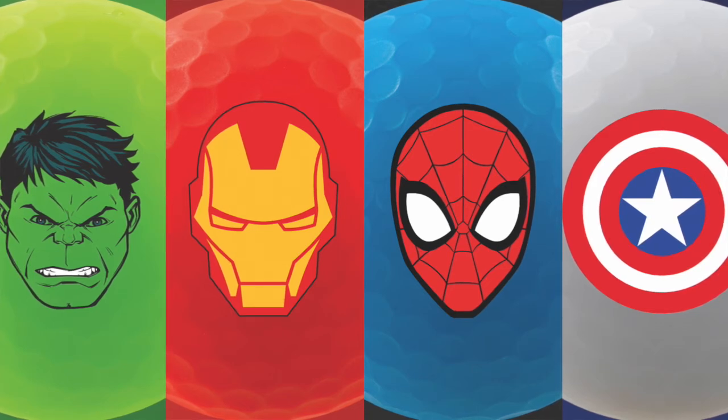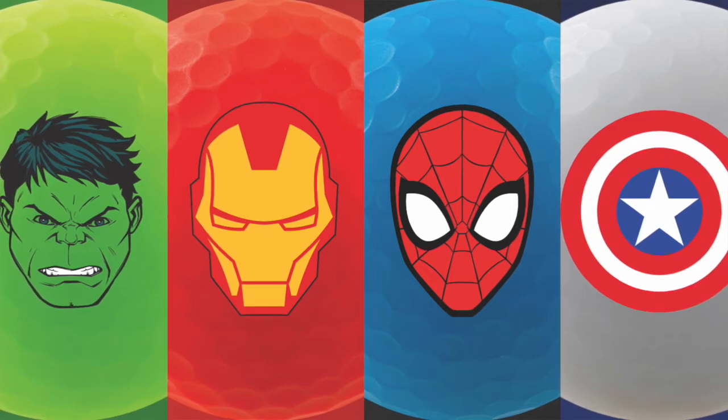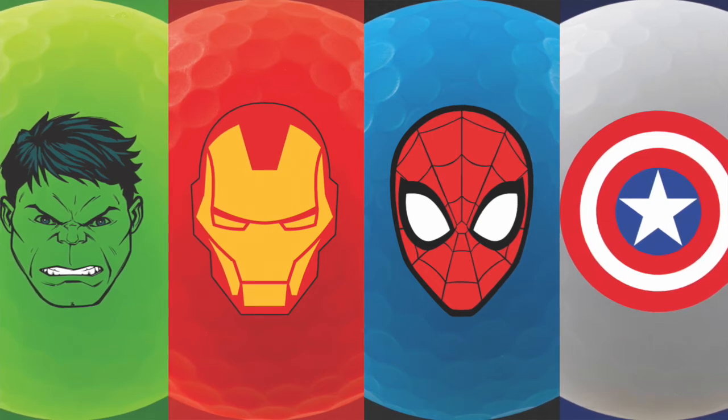That's evident by some of the tests that have been done on our product, both off the tee and off the irons. Our products test out consistently as well or better than any of our competitors' products. The other key difference is all the finishes that we bring.